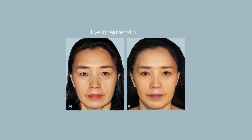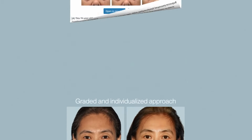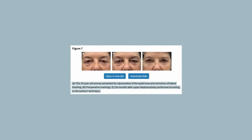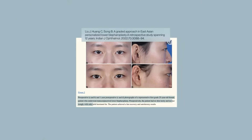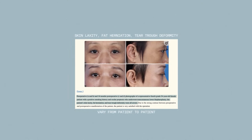If you're considering eyelid rejuvenation surgery, it's a good idea to familiarize yourself with the latest procedural developments to find the right technique for your eyes, as this is a very quickly changing field. There's a new emphasis in the lower eyelid blepharoplasty literature on applying a graded approach for eyelid assessments and providing a more individualized treatment. Liu and colleagues adjust their lower blepharoplasty technique depending on the patient's level of skin laxity or fat herniation and their level of tear trough deformity.